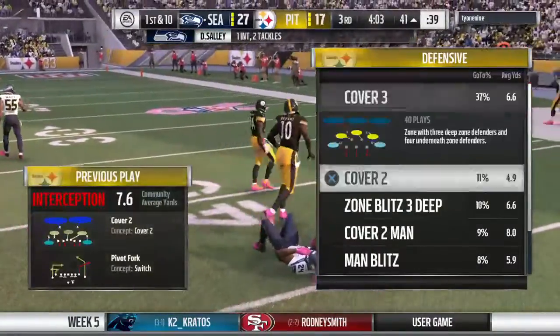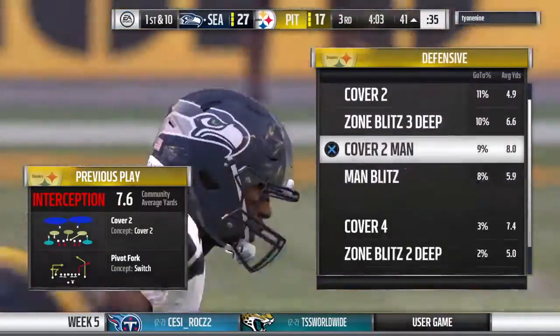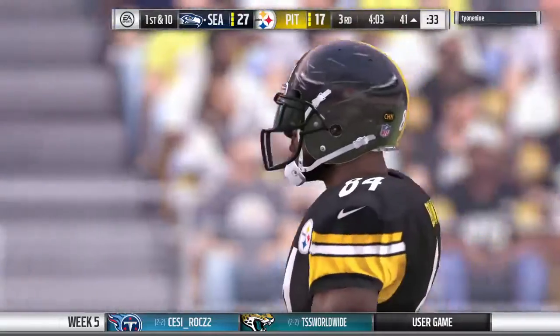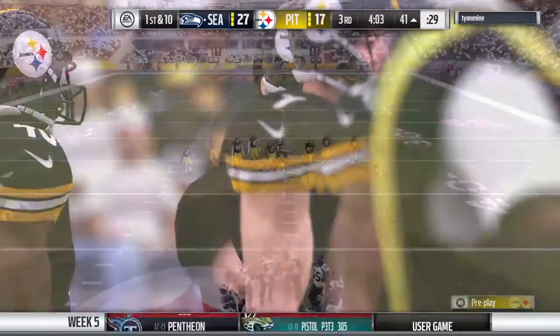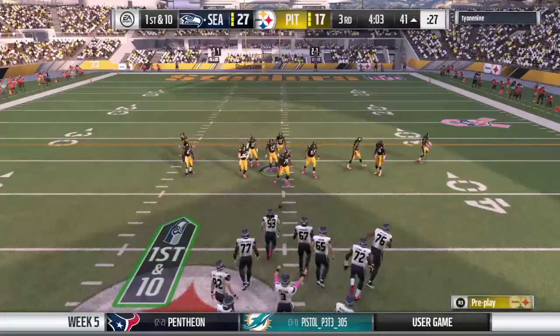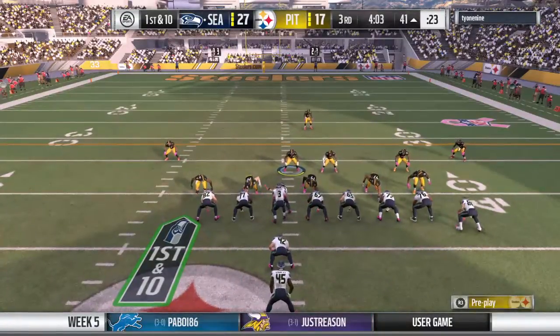And his pass is intercepted for the 4th time today. A great read, and it's picked off. And they'll start with great field position at the 41-yard line. The Seattle now ready to march out of the field. And they had 3 points last time, but they didn't want 3 points because they were well within range of scoring a touchdown. We'll see if they can do better now.